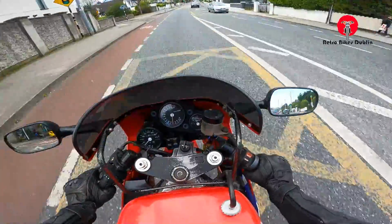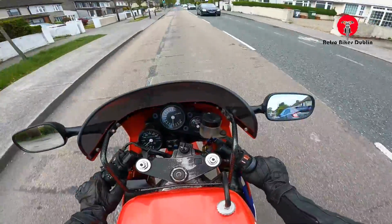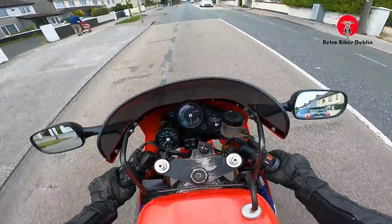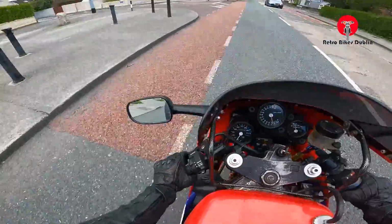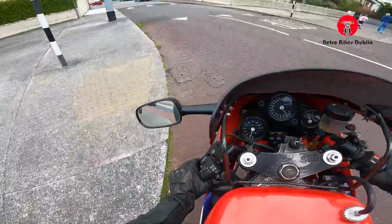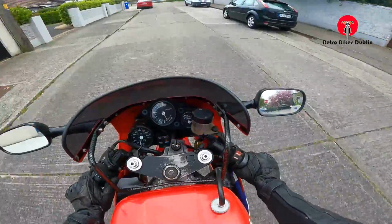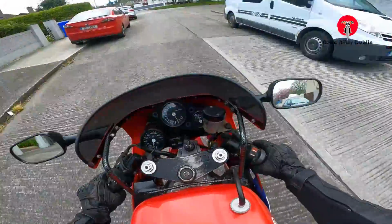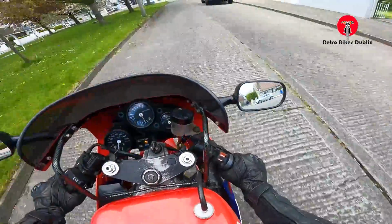I know there has been a few like the 400RR that came out in Japan, which was a twin, disappointingly, rather than the 4-cylinder. But I think this is the machine that people are going to look back on and really think, oh, I should have bought that, or I really wish I had a go on one of those, because they just don't exist anymore. Right, I'm going to pull in here and do our usuals and finish off the video.